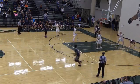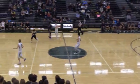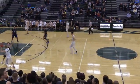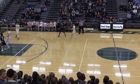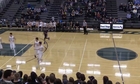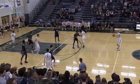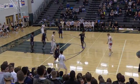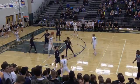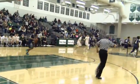Cito with a great drive, couldn't finish. Lambert with the defensive board. Oshis back to Lambert. Bodner back to Lambert. Long 3 attempt, no good by Oshis. Baldwin with the offensive board. Ripsum. Bodner. Oshis underneath. Ripsum the 3. No good. Fossil wants to get back in this game with 4:05 left.